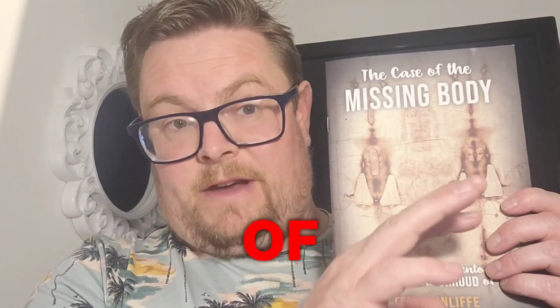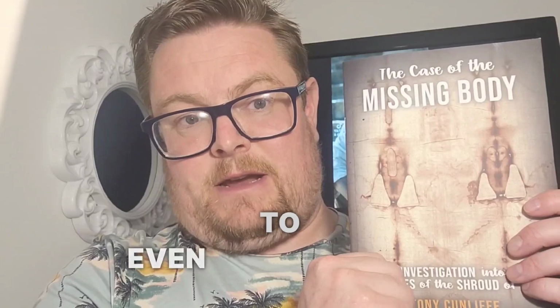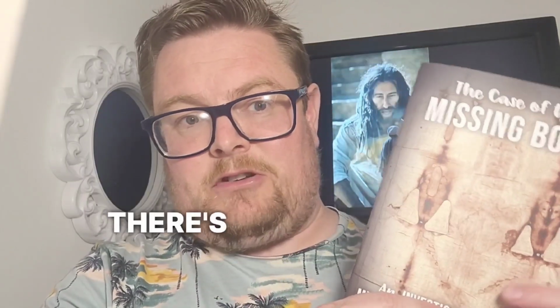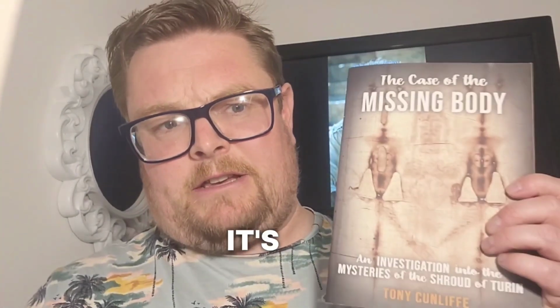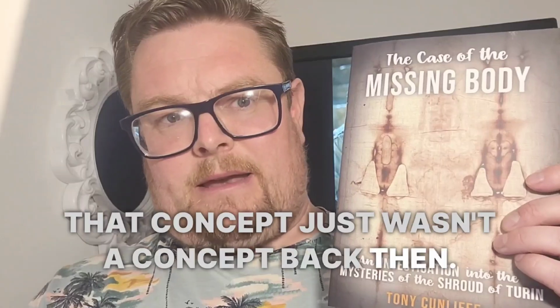So around that side as well, under UV light, some of it only shows up under UV light, you see the pulmonary fluid around blood stains. Now an artist would not even think to include that. They won't do negative images either. No negative images have been made in the past. There's no 3D images. This is a holographic image as well. Also, it's 3D. So the actual Shroud of Turin is 3D, and that concept just wasn't a concept back then. Not to this complexity anyway.